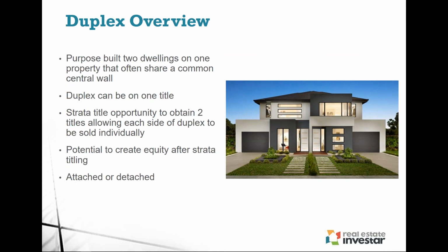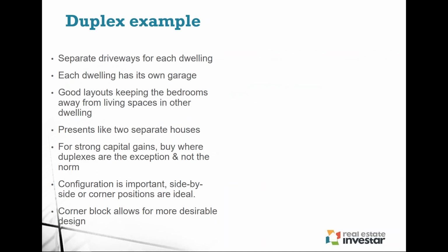So with the duplexes, they generally have separate driveways for each dwelling. Each side usually will have its own garage. Now, good layouts will generally have the bedrooms away from the living spaces from the other dwelling, to obviously reduce noise when people are trying to sleep, or tenants are trying to sleep in the bedroom. It does present like 2 separate houses from the front, so obviously 2 entrances, 2 garages.